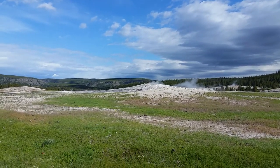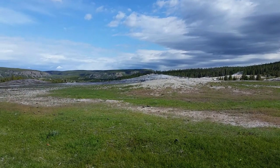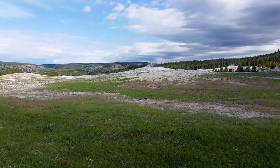June the 9th, 2017, Travels with Phil continues. Starting to see the early signs of eruption here at Old Faithful. It's running about 8:49, expected to start in a couple of minutes, but they give it a 10-minute leeway either way.